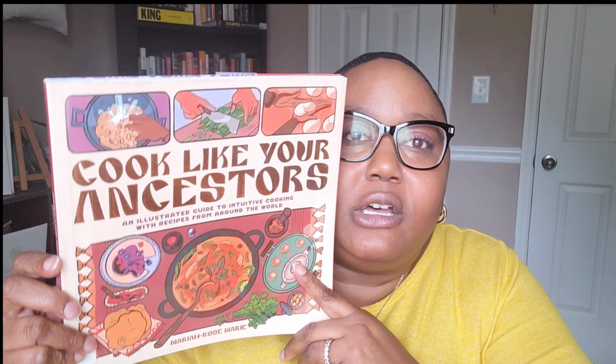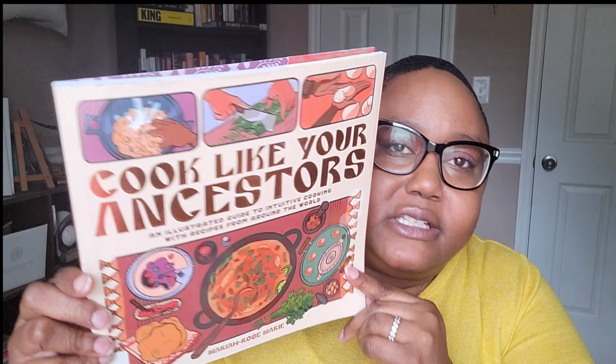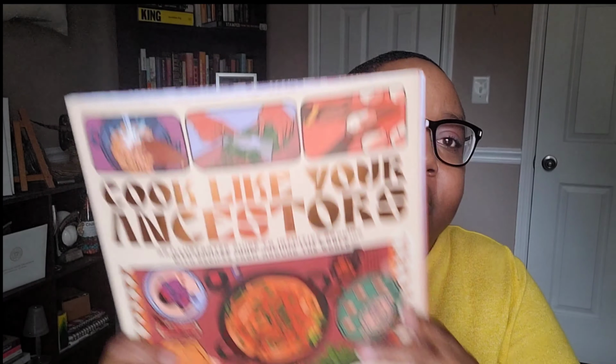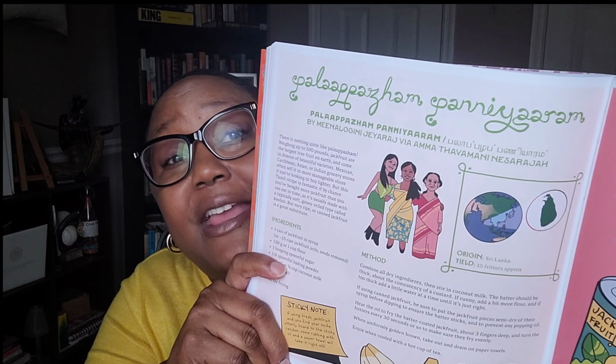I talked about this one in my reading vlog for Black History Month, but I decided to save it for this month, and that is Cook Like Your Ancestors. Mariah-Rose Marie is the author, and I just love the cover of this. I love the art in here. Any page I open to, I just love it. So I'm looking forward to seeing what this one is about. And you know, not only women cook, we know that, but I thought this one would be great because it seems to center women in the kitchen, if you know what I mean. So I'm excited for this one.